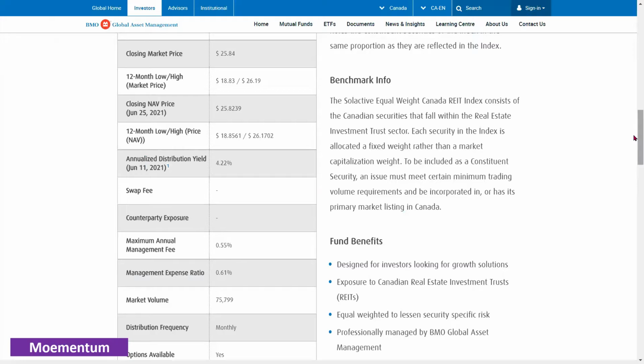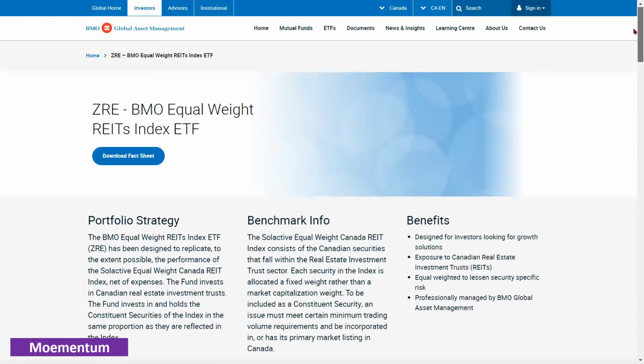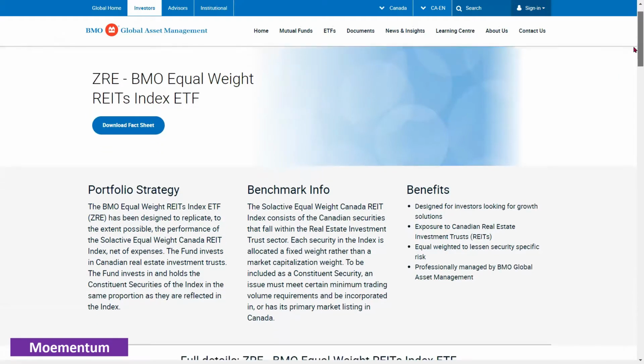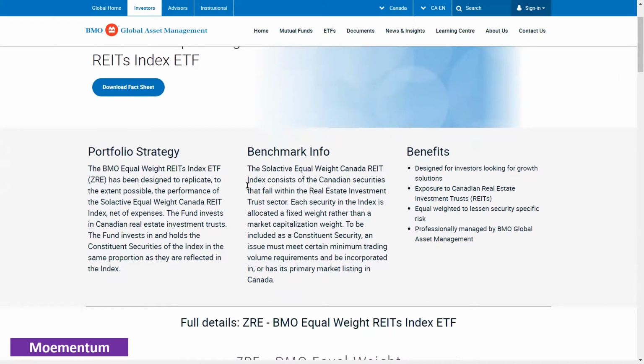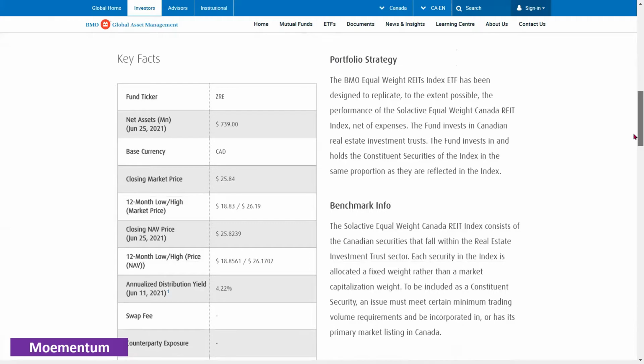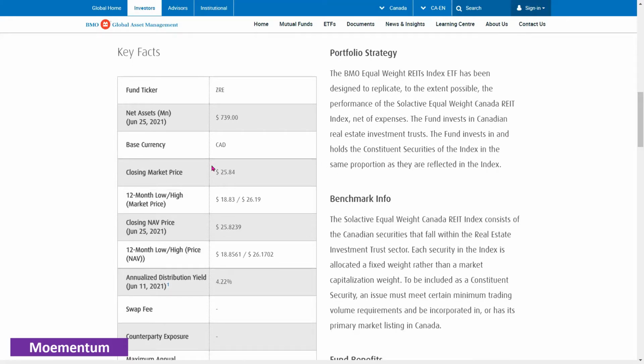Moving on, the next real estate investment ETF for us to take a look at is no other than ZRE, or BMO Equal Weight REITs Index ETF. This ETF has been designed to replicate, to the extent possible, the performance of the Solactive Equal Weight Canada REIT Index, net of expenses. And as you notice here, it traded on its last trading day at a price of $25.84, and that was the closing price.